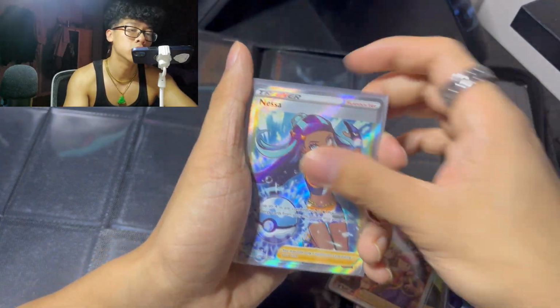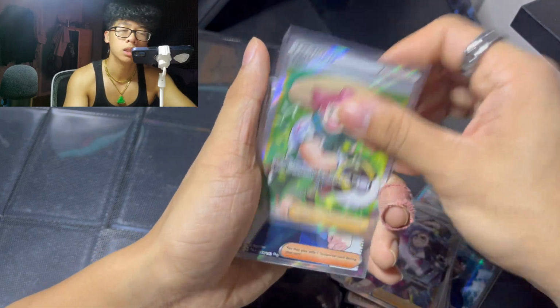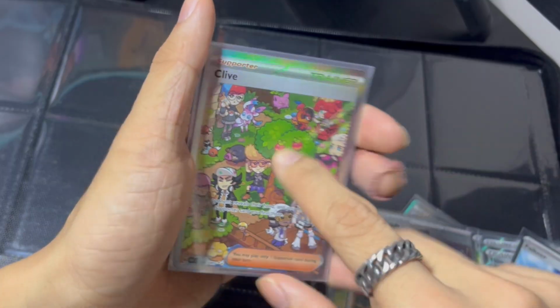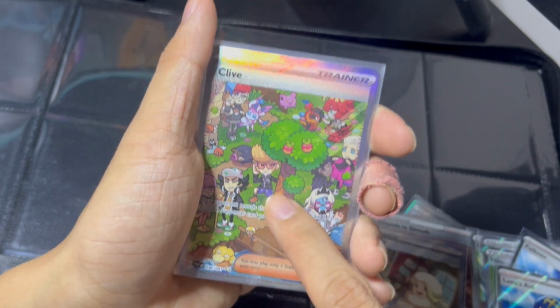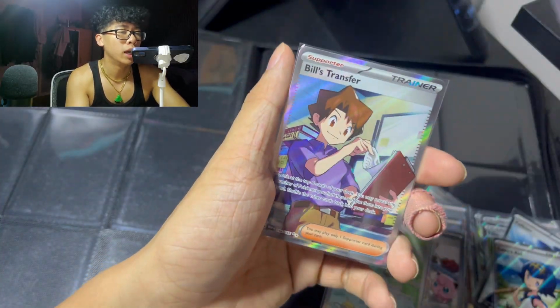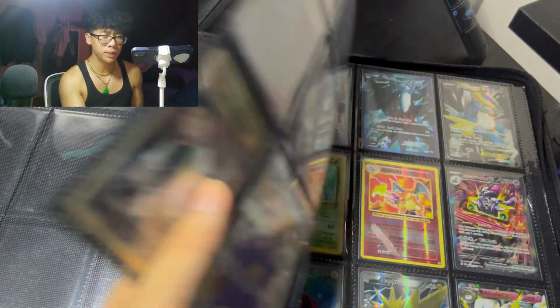Research, Friends in Sinnoh, Nessa, Piers, Milo, Faulkner, Lana's Aid, Melony, Clive, sick card. Saguaro, Lana's Aid, Volo, and Bill's Transfer, because, you know, my name's Bill. I think this is the last page right here.